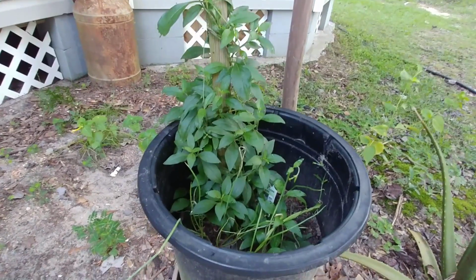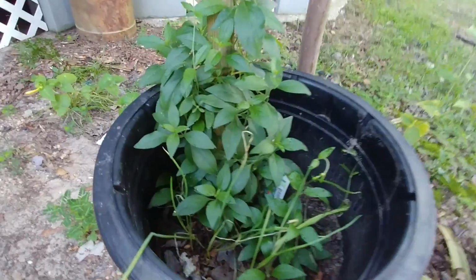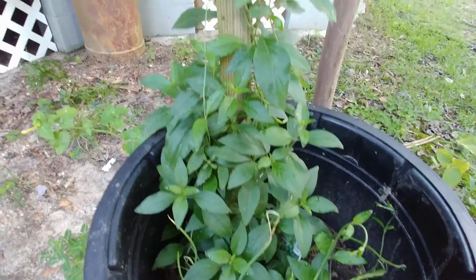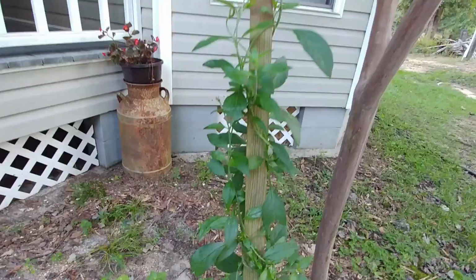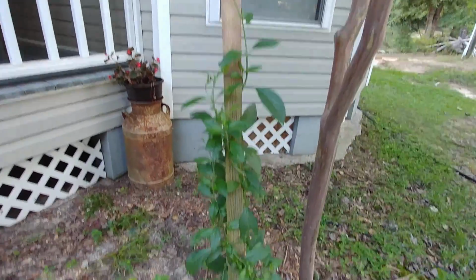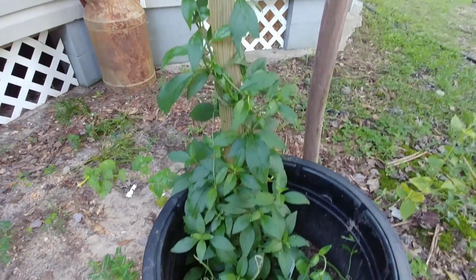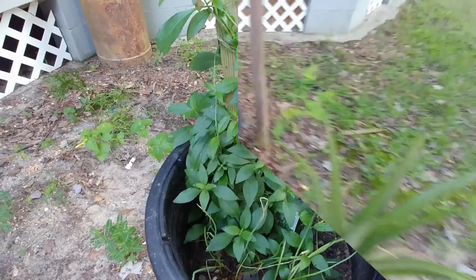This is my candy corn plant. It's sitting here at the front. It has put on leaves and it is ready to bloom again. I'm hoping for full blooms in a few days, but guys, it has tripled in size. It is doing awesome. Thank you, Life and Farmland, Jenna and Eric.